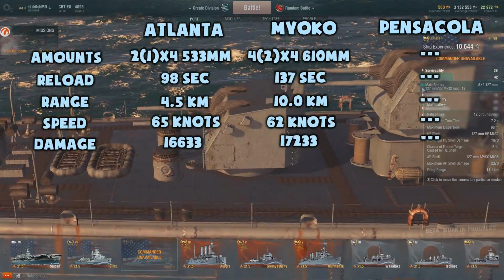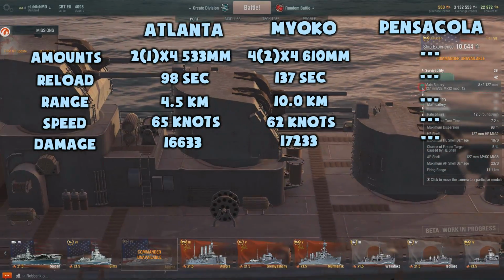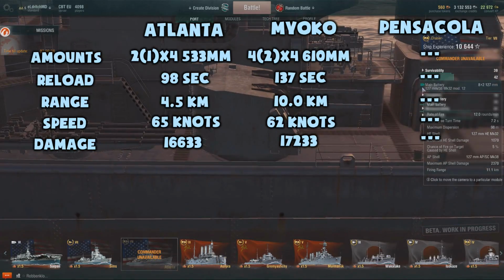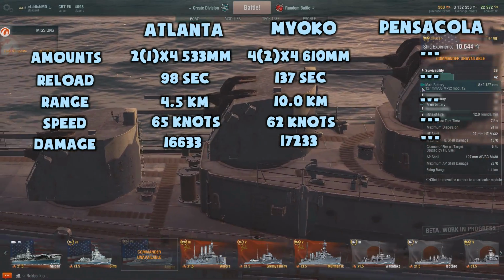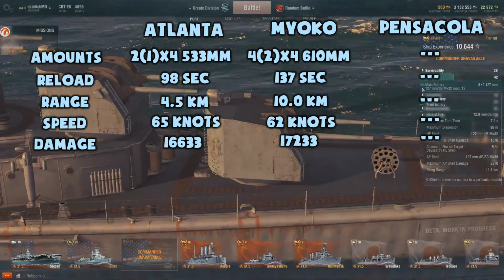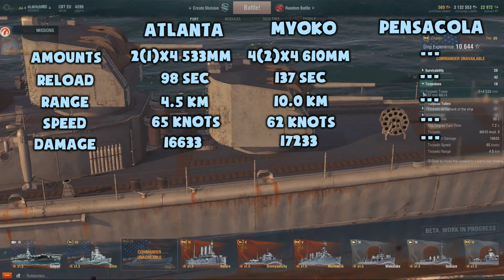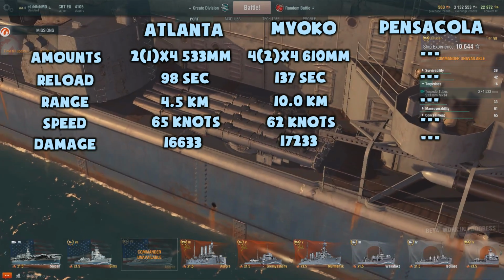Now the comparison in torpedoes is really simple. The Atlanta has torpedoes, and that makes it pretty great for an American cruiser because they usually don't have torpedoes. Its torpedoes really aren't that good. 4.5 kilometers is a very, very short range for torpedoes. But at least they do move at 65 knots and deal 16,000 damage. They are very much a brawling and last resort kind of weapon, but when you get in the right situation, they might save the game.